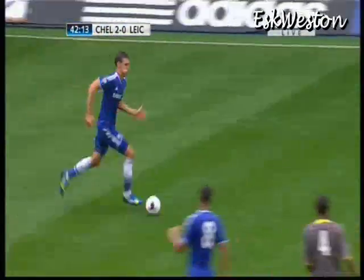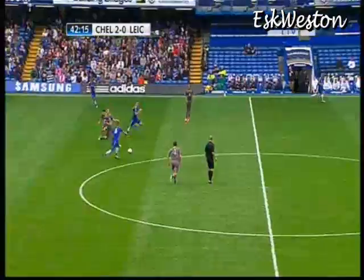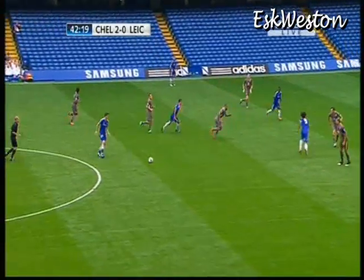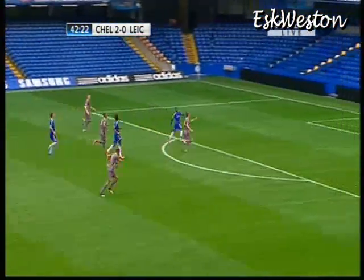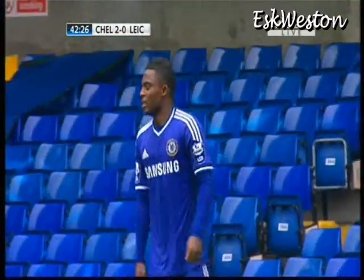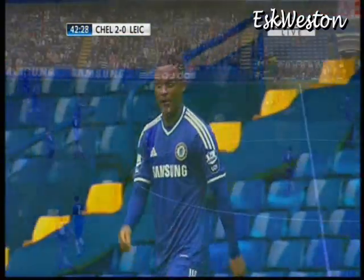It's Christensen. A surging run from the back. A good play again from Chelsea. Oh, that is from Christensen, the flag's up for offside. Lovely football from Chelsea. Absolutely terrific, isn't it? Lovely Christensen coming through.